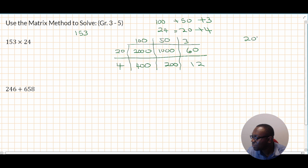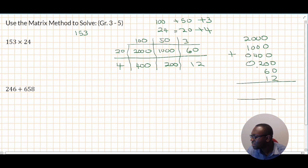So we have 2,000, we have 1,000, we have 400, 200, 60, and then 12. What I like to do is make sure all of them have the same number of digits. So 0, we have just 2 here. Then we have 6 plus 1 here, we have 7. We have 4 plus 2, it's going to give me 6, and 2 plus 1, 3. So that's 3,672. That's for this one.